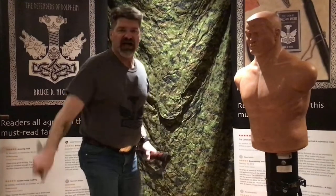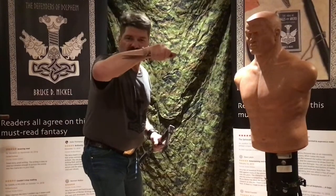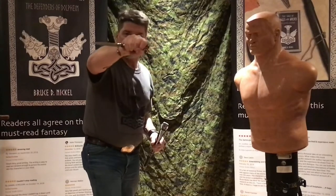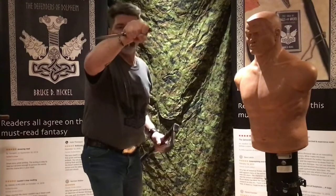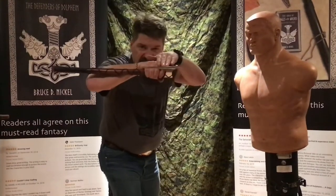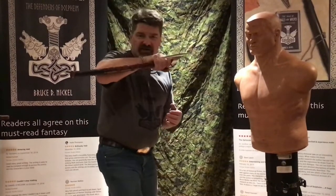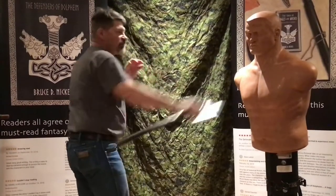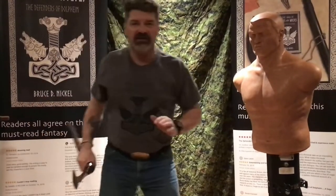Now, if I were to slash with this knife, like so, it would be effective. But if you take a look, it doesn't really protect my arm all that much. My knuckles are exposed. If I catch an edged weapon across my knuckles, I'm going to lose my weapon. With the bearded axe, my knuckles are protected by the blade. My forearm is protected by the shaft. I have limited protection, but it's better than nothing. And I can still have the versatility of slashing. I can use the handle into my opponent.